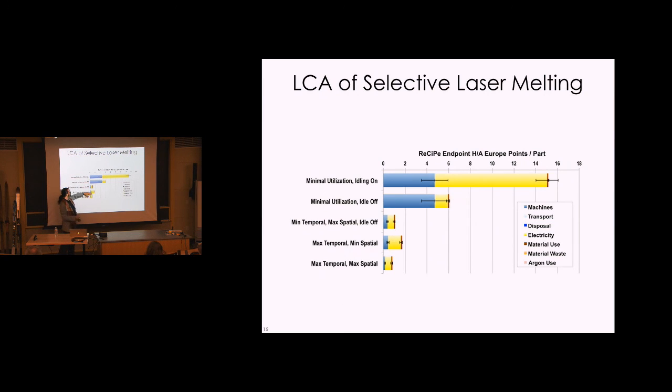And then there are these other scenarios that are in between, like if you print one part per week but you turn the machine off when you're not using it, then the machine impacts still don't get amortized away, but at least you don't have tons of idle energy. And so how you use your 3D printer matters a lot for the environmental impacts.